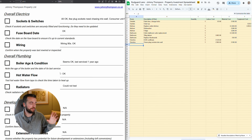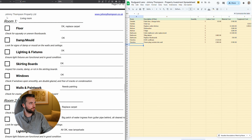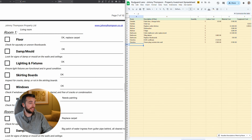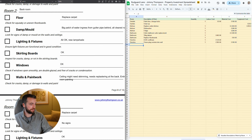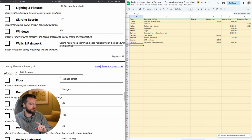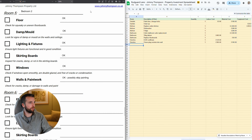Plumbing seemed okay, the boiler seemed okay. I'm going to be assuming that's still fine. Again, I'd Google or check AI if it wasn't, and add that in. Nothing for the development potential. And if we look at all the rooms, the main things are replacing the flooring and painting them. Other than that, seems okay, except for the room at the back, but we'll come back to that one. So in every single room, we need painting and flooring added.